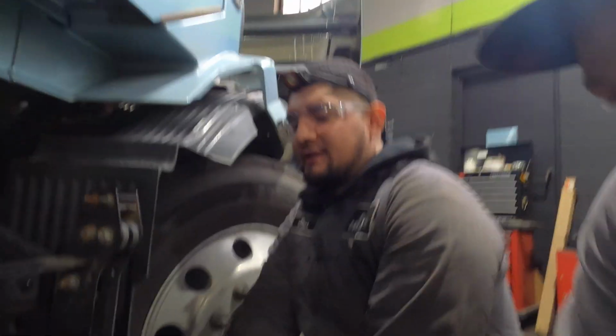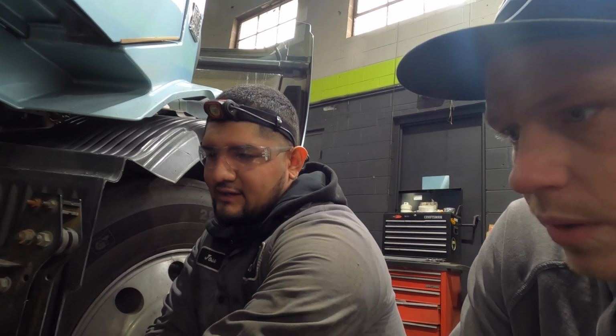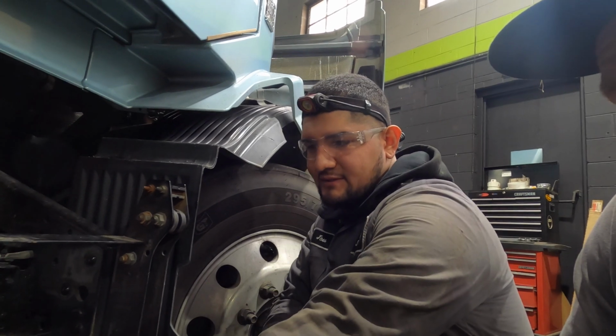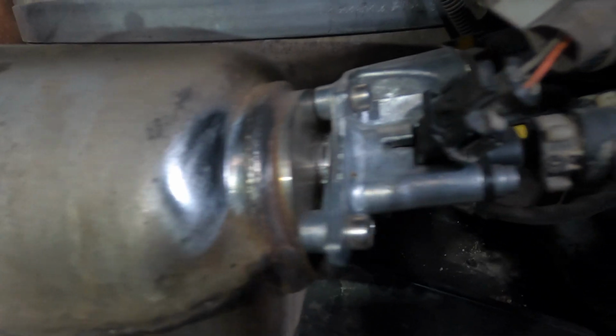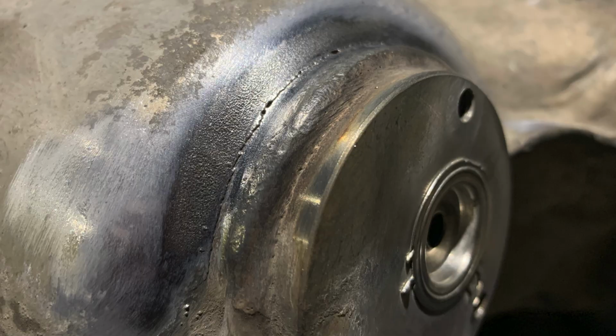Hooked up the laptop, and we had a code P20EE, I believe, and that's this crack right here. It's getting air, and it's crystallizing the DEF overnight, or after the truck is shut off within a few minutes. It's a hairline crack, really small. I don't know if you can pick it up on the camera, but it's right here, in here.